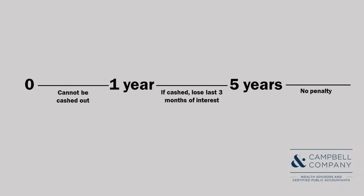At Campbell and Company, we recommend considering iBonds when inflation rates are higher than the bank interest rates. Once the bank interest rates are higher than inflation, the bonds can be liquidated. The interest is taxable at the time the bond is cashed in. Please consult your CPA or tax professional for tax planning as well.